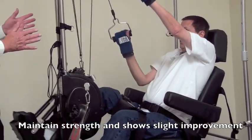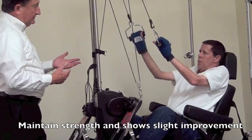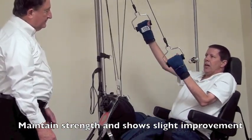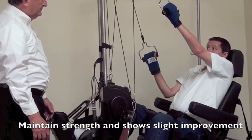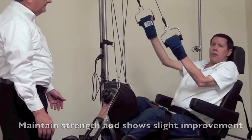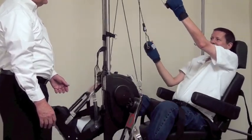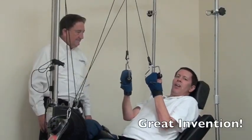Now, do you feel like it's building your muscles stronger, or can you build muscles stronger? I feel I'm maintaining and showing some slight improvement, which is very good with Becker muscular dystrophy when you're in your 50s. That's a major benefit. That's a small miracle. Yeah. A great invention, Larry.